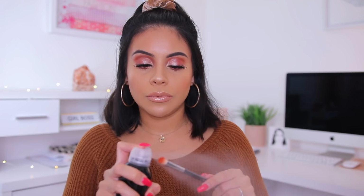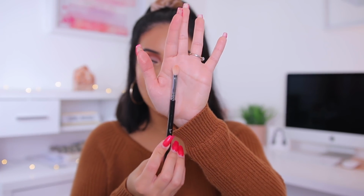So what you do with this is you just spray your brush, take a washcloth or anything that you have. I always get these little washcloths from Walmart. Then you just rub it on the washcloth. And look at that. The brush is clean. Now, obviously this is stained because it's a white haired brush, but it's actually clean and it's dry. You can go in with a different eyeshadow color and you're gonna be good to go. So that's my favorite thing about it. It's just such a quick and easy product.